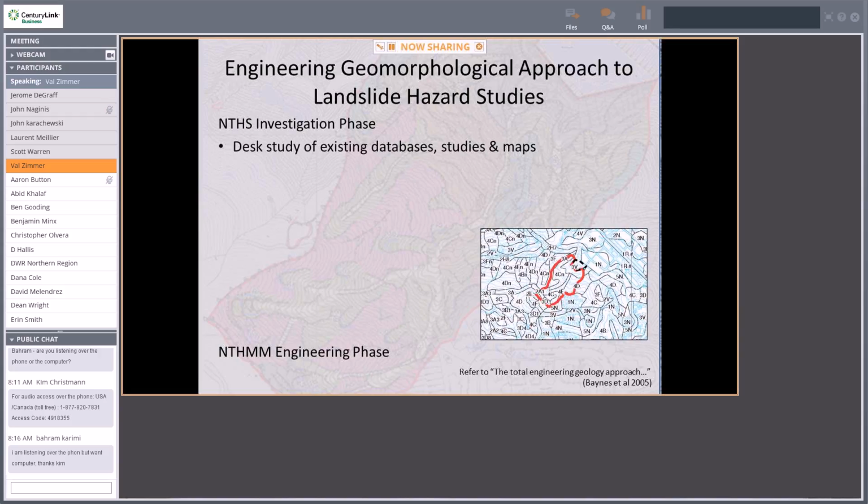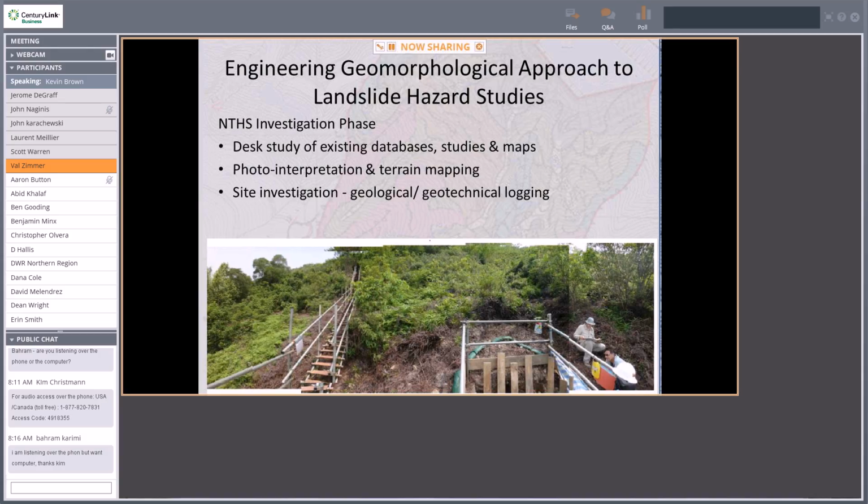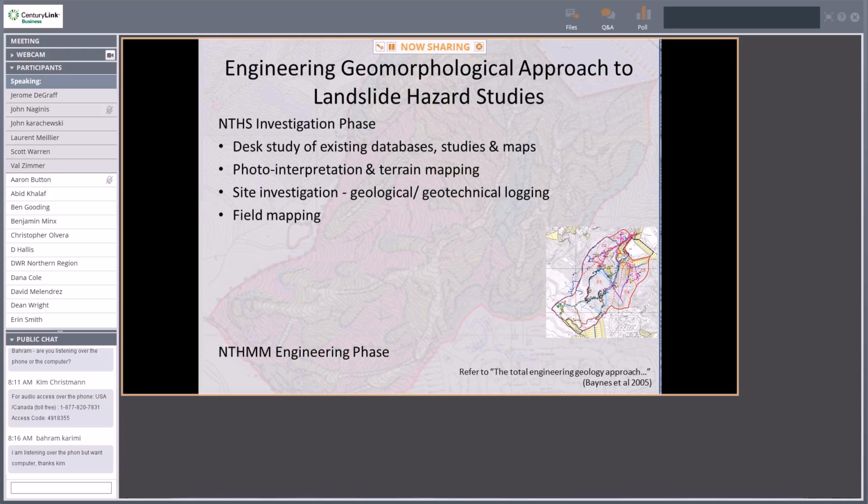This essentially follows a typical process for an engineering or geoscience study, where we do a desk study of existing databases, aerial photographs, looking for landslides, and then also mapping the terrain from aerial photography. Perform a site investigation with intrusive ground investigations. In the lower right there, you can see the top of a trial pit. Those are excavated to 3 meters in depth, so they have to be shored. And there's also some drilling that goes on in these natural terrain studies, but typically it's shallow, not into strong rock. We also do extensive field mapping. You can see our field tracks for this relatively small study area of about half a square mile.